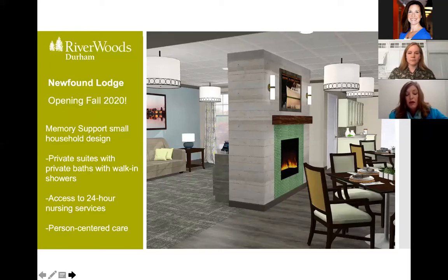People living at Newfound Lodge will have access to 24-hour nursing services, dining services, daily educational and recreational programs like what we're having today, and many other services and amenities. Person-centered care is what RiverWoods is known for. This is very important to us because this enables us to really help each person reach their highest level of independence, no matter where they live.